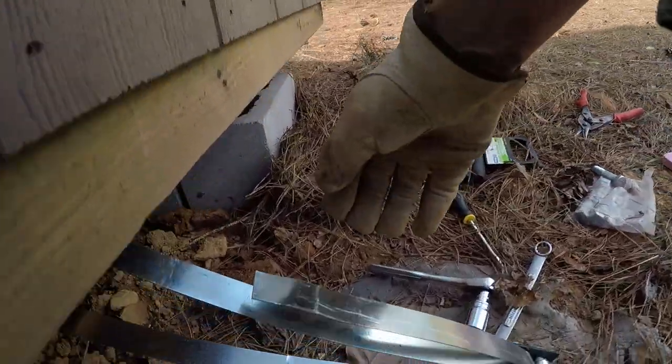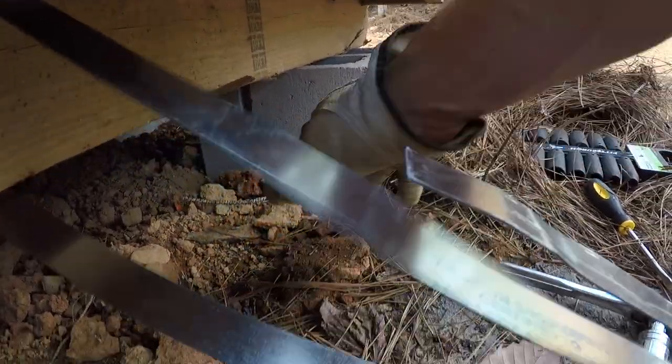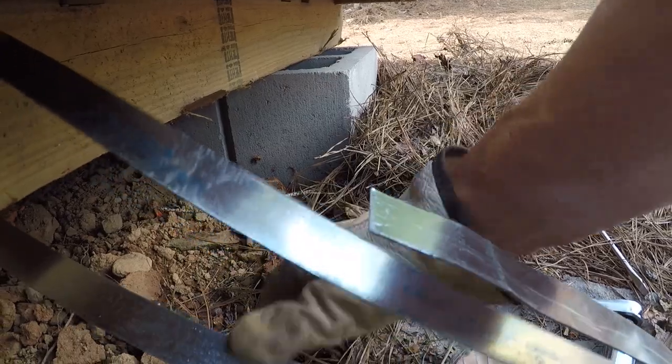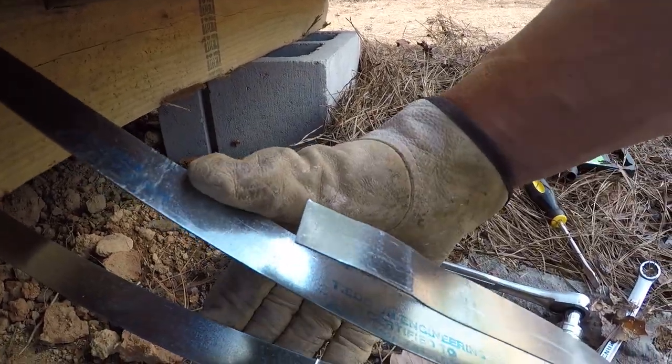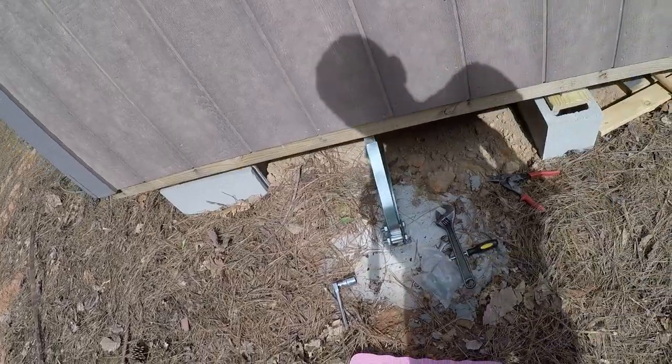So guys, what I did is I took the bottom strap and tightened it one more. When you can play the guitar on them, you know they're tight. Once that ground gets all saturated in dirt, those hooks won't come out.